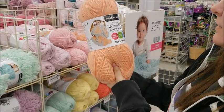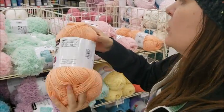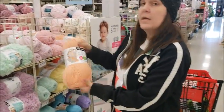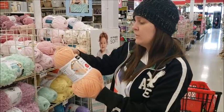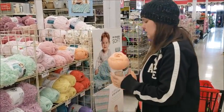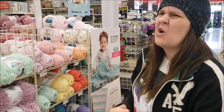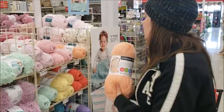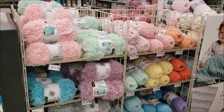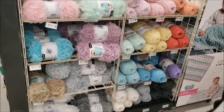New one, I guess. Loops and Threads Wellness Baby. It's a lightweight 3. Oh, it's a super fine 2. Ooh. Wellness. Is it therapeutic? It might be therapeutic. Antibacterial, antifungal, hypoallergenic, and odor free. Wow. 10 bucks. Man, that's pretty nice. 820 yards, it being a lightweight too, and having all those attributes. Probably gimmicky. But maybe not. I could be wrong. I'm going to do some more investigation on that yarn before I buy it.